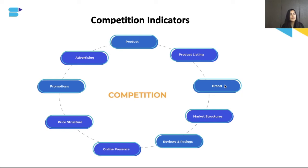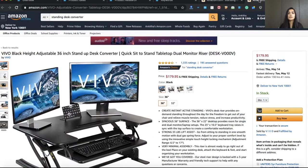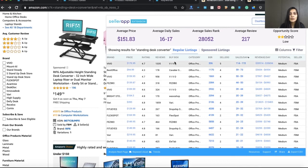So you'll have to look at the brand and see what the market structure is like. Is it a monopoly? Is it an oligopoly? And reviews and ratings also indicate demand and competition really well. This one has 1,335 ratings and 195 answered. If you have to look at reviews, you need to make sure that you're not entering a space with a high entry barrier. The entry barrier on Amazon is usually determined by reviews, ratings, and how big the brand is, how well they're dominating the niche, etc.